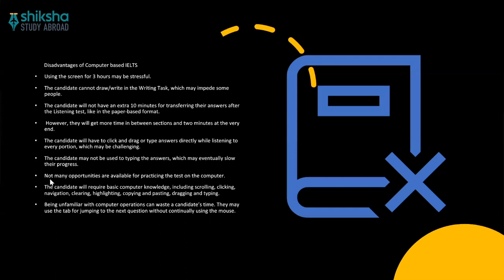Okay. Next pointer, not many opportunities are available for practicing the test on computer. We already know that. We have more options for PBT paper. The candidate will require basic computer knowledge, as I said, including scrolling, clicking, navigation, clearing, highlighting, copying, pasting, and dragging and typing. Okay, so you should be aware of this basic computer knowledge before applying for your CBT paper.